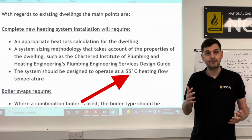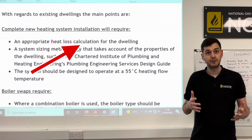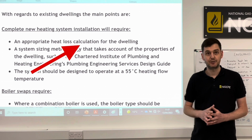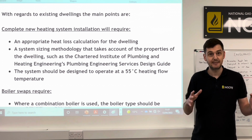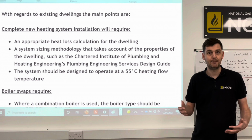The other things we need to think about are heat loss calcs. The document states that for any new installation we should be doing an accurate heat loss calculation. I'd go as far as to say this should be the case whether we're replacing a boiler too. When we're replacing a boiler, that existing boiler might have been oversized, or in some cases undersized for that property.